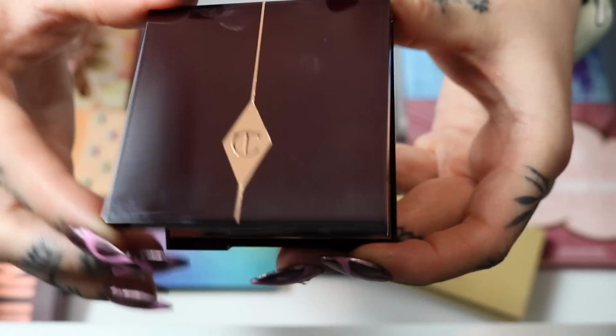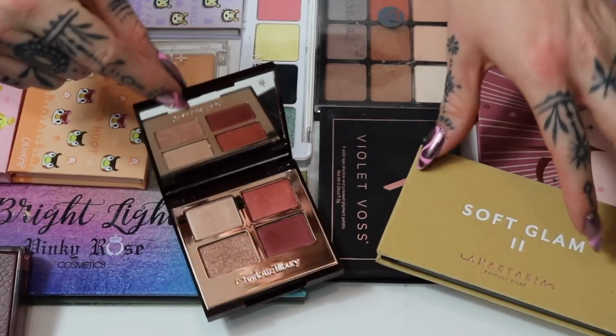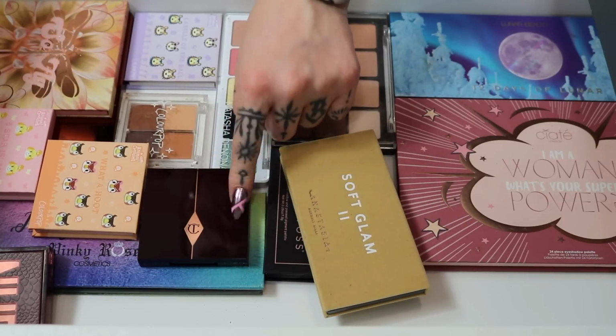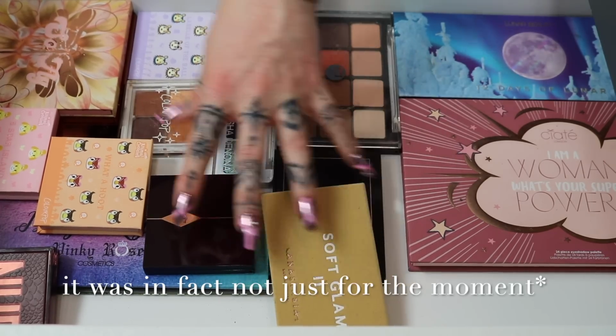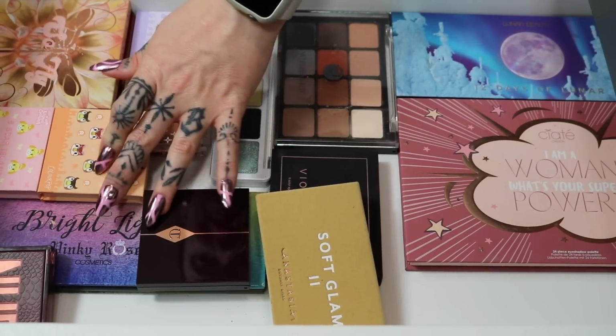And then I got the Charlotte Tilbury Walk of No Shame. Do I need this one? Probably not. I was doing so well. Okay, I know I shouldn't, but I'm gonna hang on to it for the moment. We'll keep it to the end, and then I'm gonna go through all of my minis once I move everything down from that first drawer. Let's do it like that.